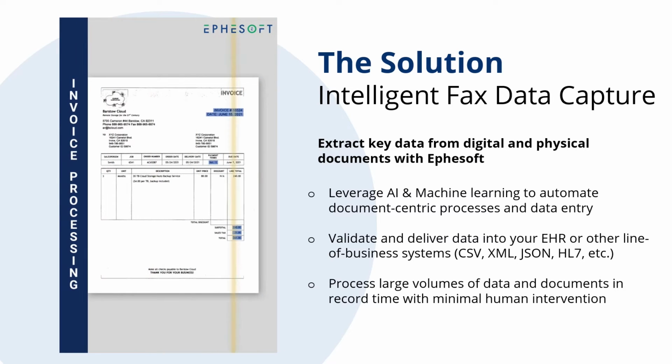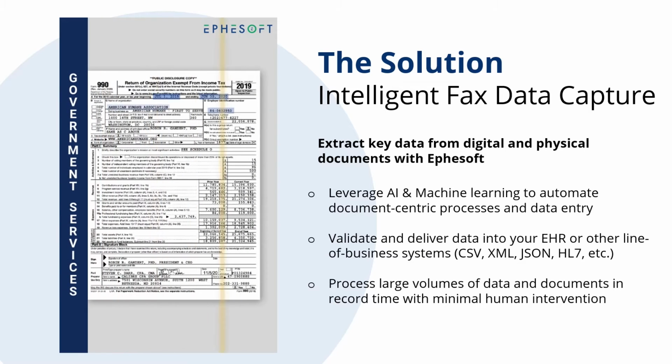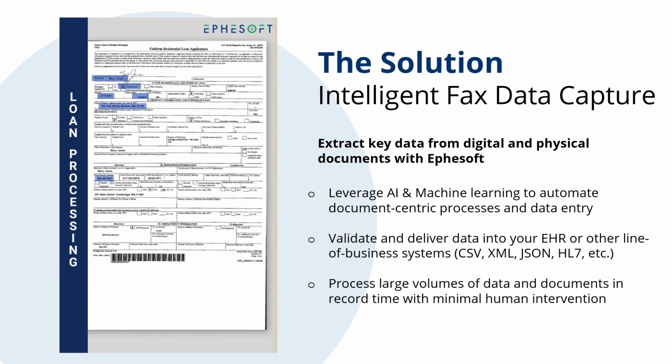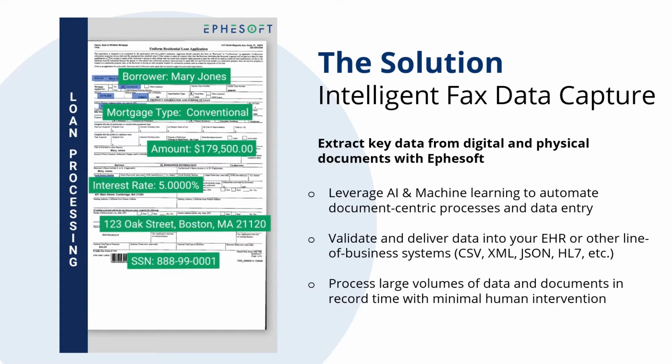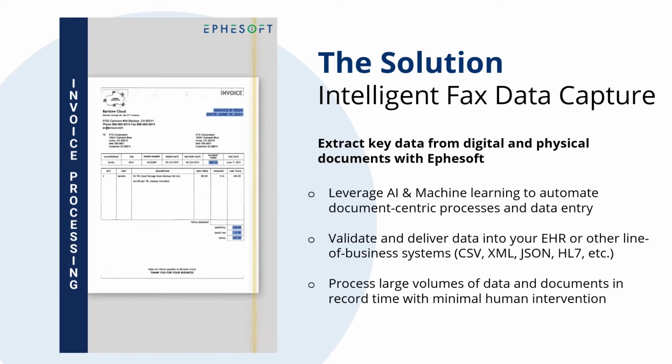So, what is the solution? Episoft uses a combination of technologies wrapped around capture, classification, extraction, and exporting of the data to accelerate the processing of these documents. Not only will the processing of your documents be greatly increased, but the data will be more accurate.